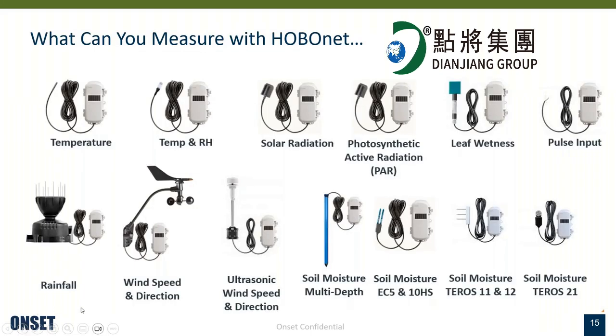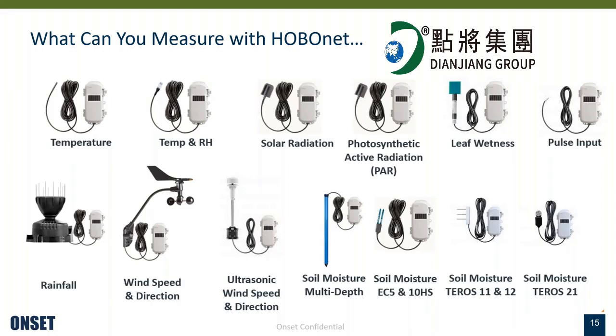So again, these are the sensors that are available with that wireless capability, also known as HoboNet. Temperature and relative humidity, solar radiation, PAR, leaf wetness, pulse input, rainfall, wind speed and direction. We have an ultrasonic wind speed and direction, multi-depth soil moisture, and several other soil moisture wireless sensors.